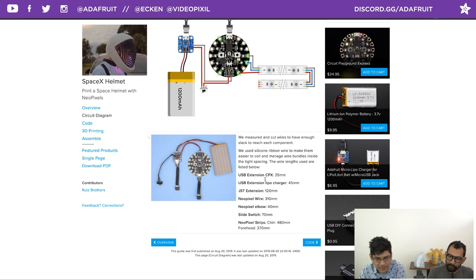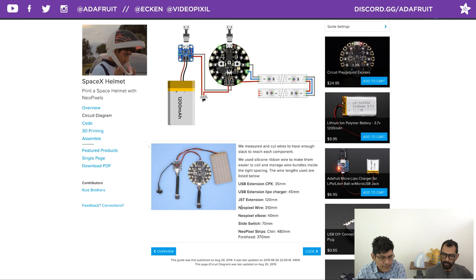Cool. And we have wire links here as well, which is very useful for this specific project. These are specific. If you're going to mount them in the same orientation, the same space, those are the exact lengths you need for all of the cables. Nothing like following a tutorial and having no idea what the wire lengths are. I know.